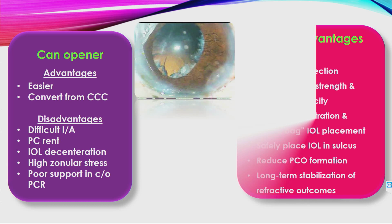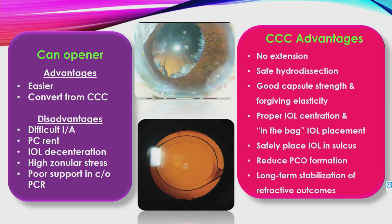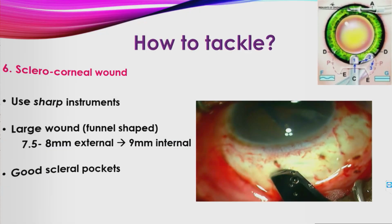Can-opener has more disadvantages, mainly because of the capsular tags, while CCC has multiple advantages such as no chance of any extension. You can do a safe hydrodissection. It has good capsule strength. You can properly place the IOL in the bag as well as in the sulcus in case of a PC rent, reduce PCO formation and have long-term stabilization of refractive outcomes.